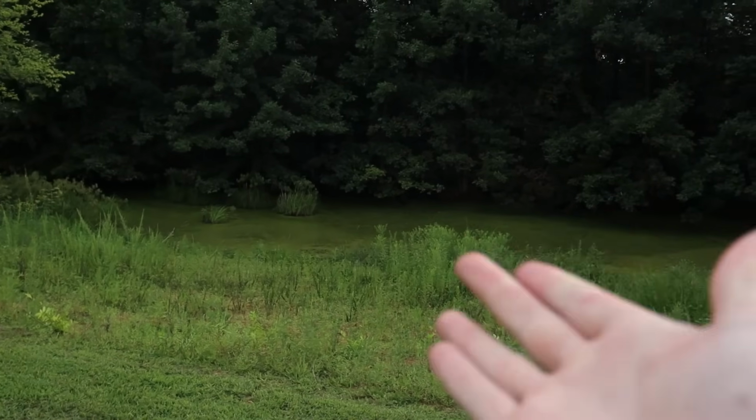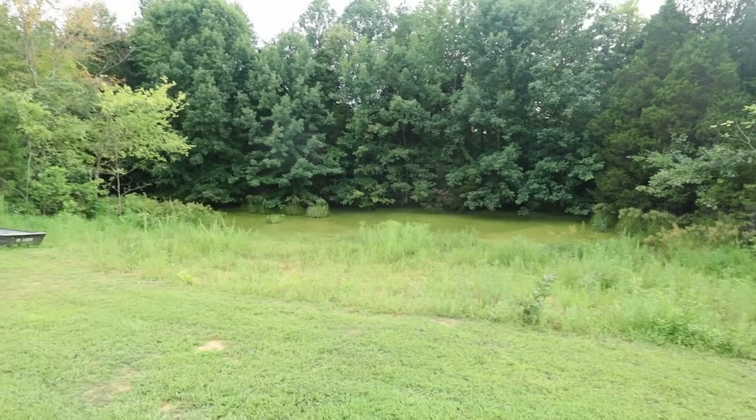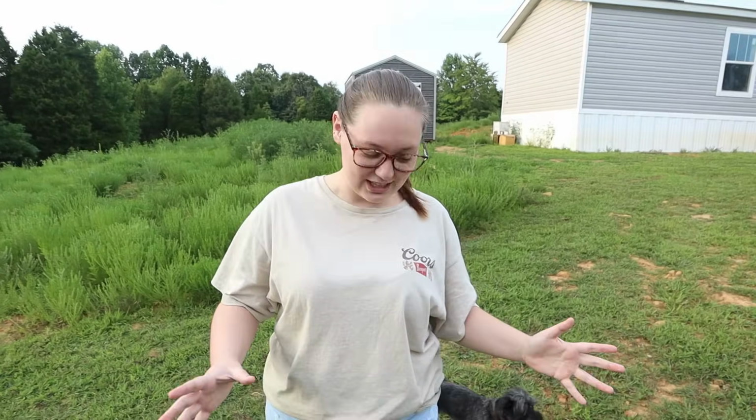Pond update, it's there. Looks like a swamp. It's covered in green algae. That's kind of an update on everything. Well, not exactly everything. We do have a surprise. There's one more thing. We got a puppy.